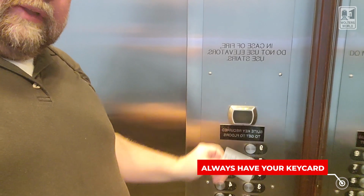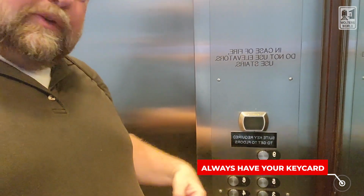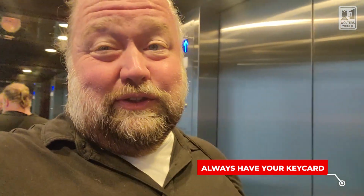I think it's important: you have to have your key card to get the elevator to work. So you do that, it starts blinking, push the floor, then you're good to go. Otherwise, you just kind of sit here. So if you're going to go down to get a drink, make sure you take a key card. If you're leaving people upstairs, you need that to get back upstairs.